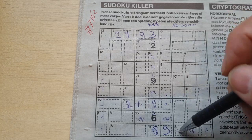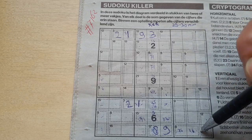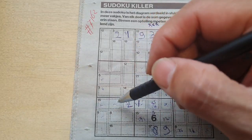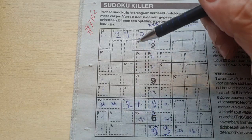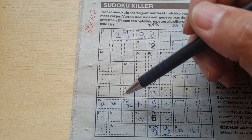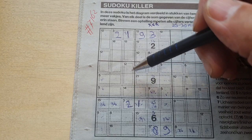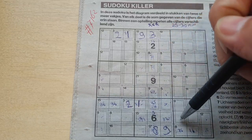So we have a 6 in one of those two boxes in the last row, and a 6 in the row above, so in that row only one place is left for the 6, in the box of 15. Combination here: 9 and a 6. Alright. 9 and a 6, 4 and a 5, okay. And now the 9, need a 9 here.